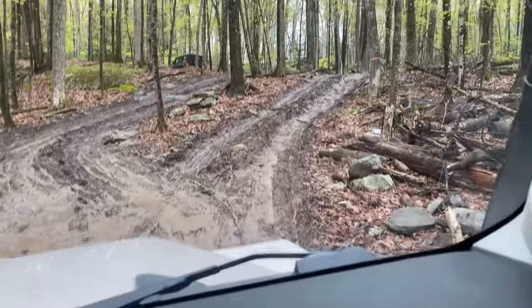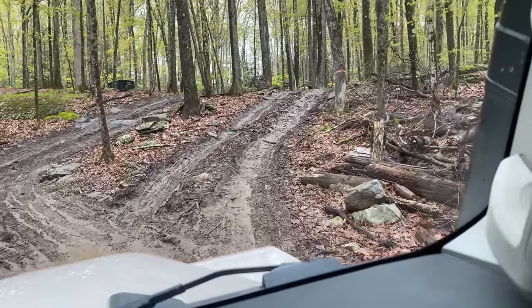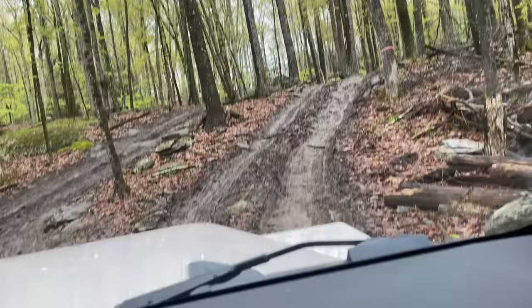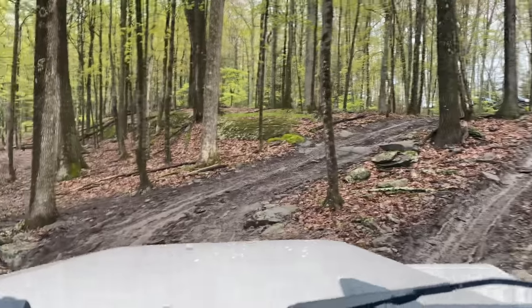So I'm going right, and then over there. You're not climbing that hill, you're climbing that hill. Okay. Now left. Yes, yes, yes, you beat those rocks. Excellent. Absolutely.